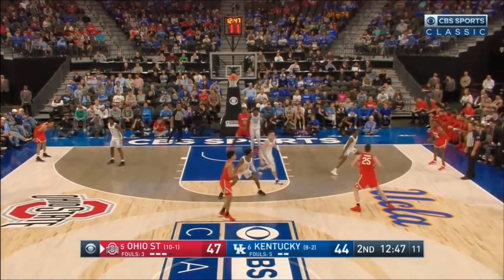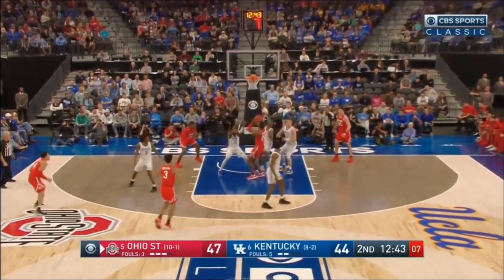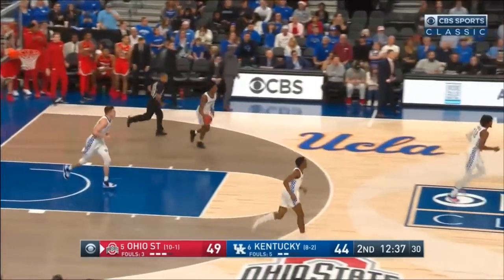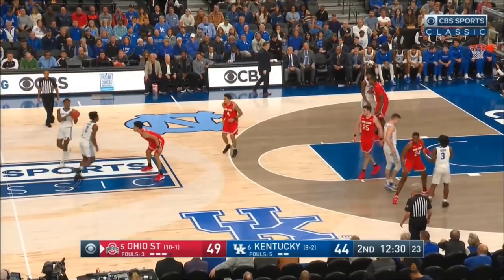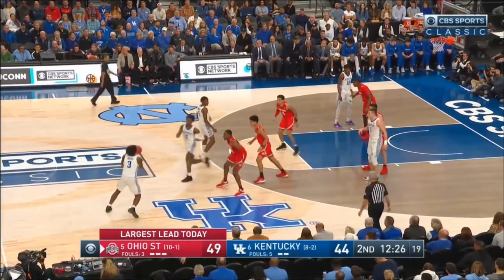Cuts. You slip. Andre Wesson on the drive. The drop off to Liddell underneath. What poise under fire, though. Biggest lead of the ball game. A little uptick, pump, get him in the air. Buckeyes by five with 12 and a half to go.